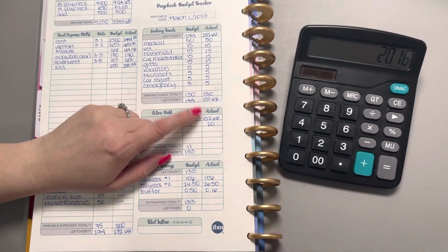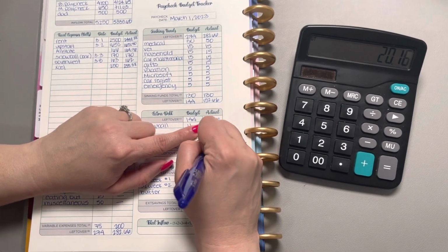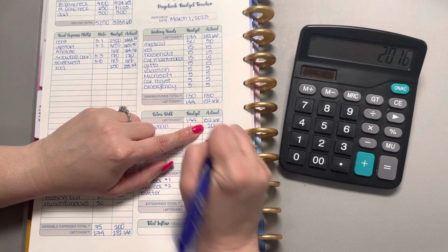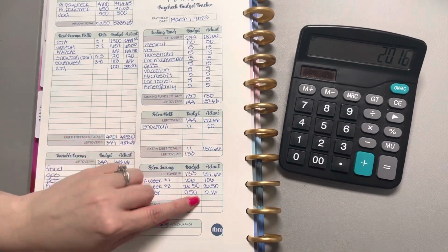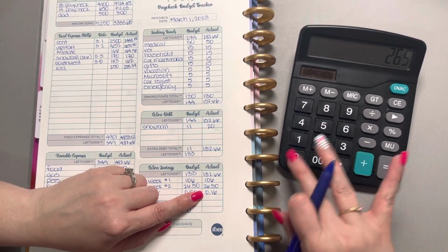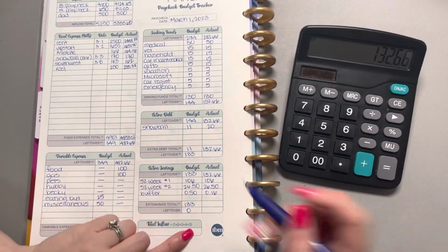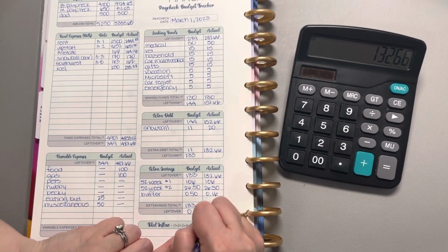So 152.66 minus 20 is going to leave us with 132.66. To make sure that our values are correct, 106 plus 26.50 plus 16 does give us 132.66, which means we got our zero-based budget.